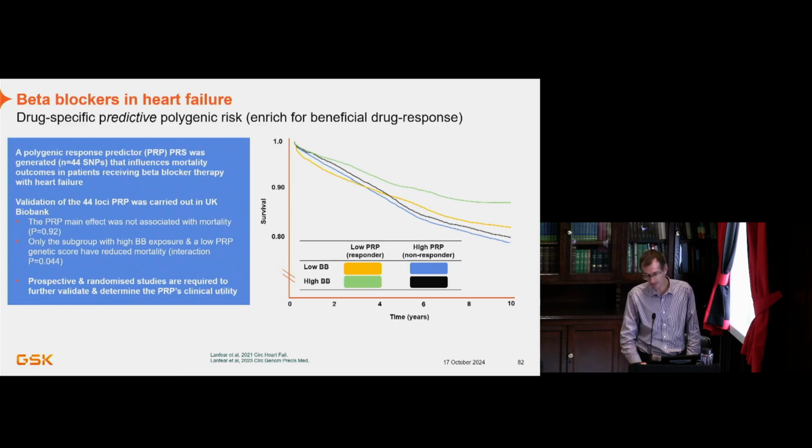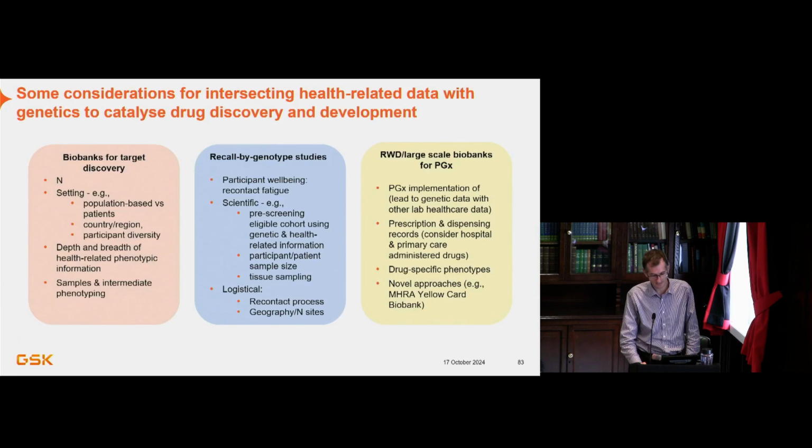So we'll have to see where this predictive rather than prognostic score goes, but it's really promising. And so just to finish off my last slide, I was thinking around what are some considerations from where I sit at the moment. And I divided it along the lines I've been talking into three areas.